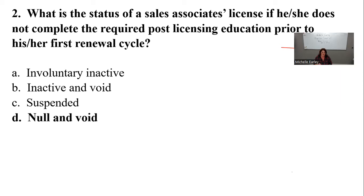It won't say, what is the status of your license? It will say, what if you don't do that post-license course and you wish to continue in real estate? Well, if you wish to continue in real estate and you didn't do your post-course, then your status is null and void. You will need to do all four steps again: fingerprints, application, state exam, and the 63-hour course.